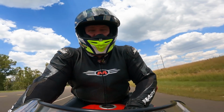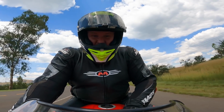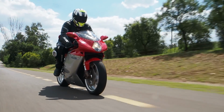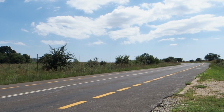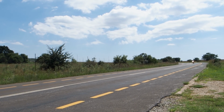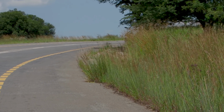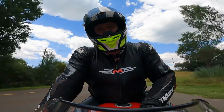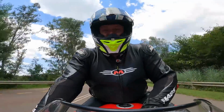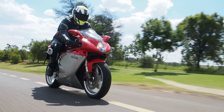They produced a 754 and everyone went, hey, but you're Italian, you're supposed to make a V-twin. And they went, no, we're making a 4-cylinder 750. And they went like the Japanese. I said, yes, but better than the Japanese. And well, they made 125 horsepower, which was good for 1998. You know, later, of course, they overtook that. But still, the way this bike makes power, it's very kind of old school.